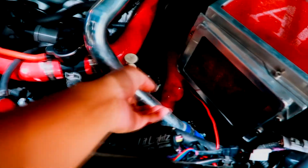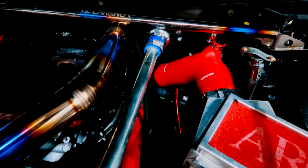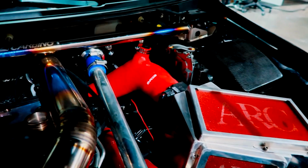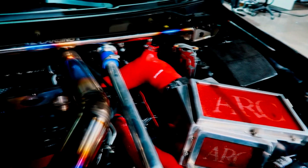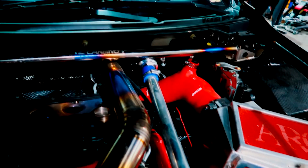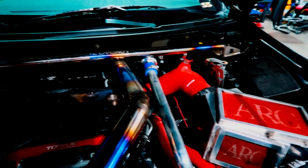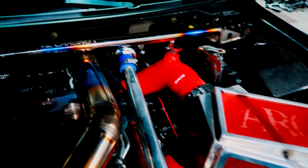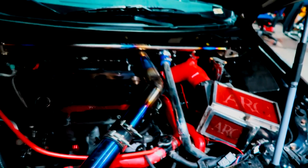ERC blow-off valve pipe. So if you are boosting it, you do have to be recirculating. Apparently they run kind of rich on Evo 10 or boosted Lancers if you release to atmosphere. When you guys think of turbo cars, you like the whoosh whoosh turbo noises, but it's actually not really good. You have to run it recirculating.